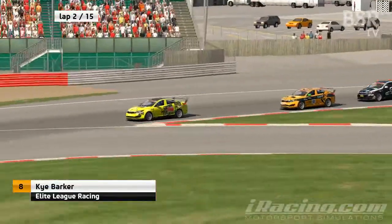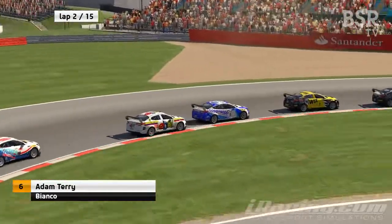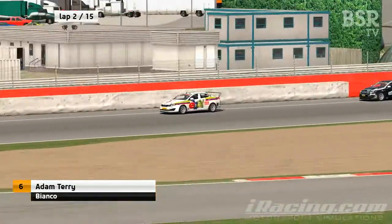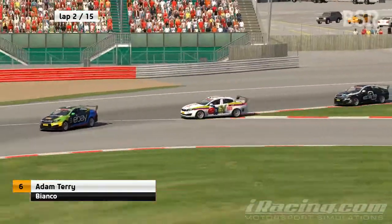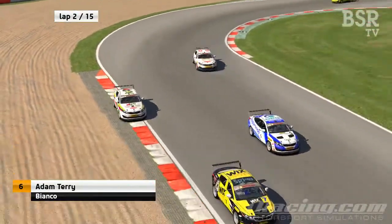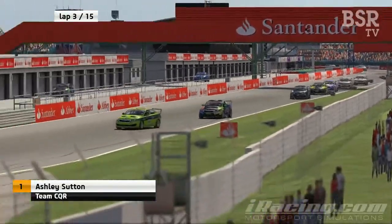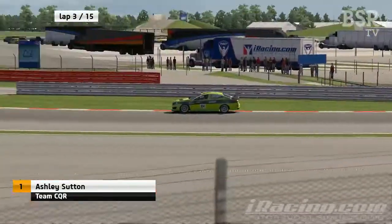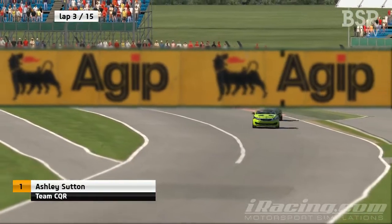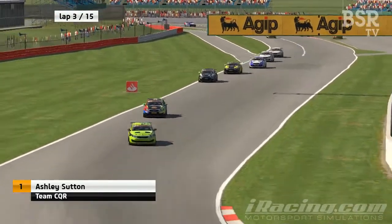Adam Terry's made a mistake there. He's just dropped down a little bit. We'll see if we can go back and get a look on that one on the replay, but that's 6th place now for Adam Terry. Simon Field, the master of saving those slides, isn't he? He did that at Summit Point earlier in the season as well, didn't he? Yeah, he did, and it's just as well really, because he's up to 4th position now, thanks to that mistake from Adam Terry. But Sutton is starting to creep out in front a little bit. We've got a back marker appearing on the field there.